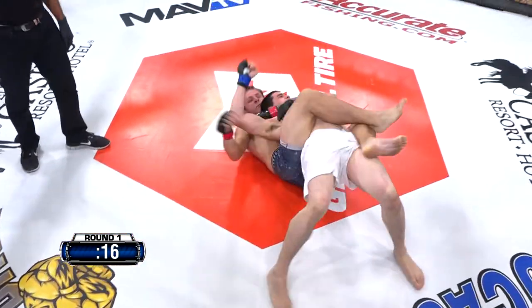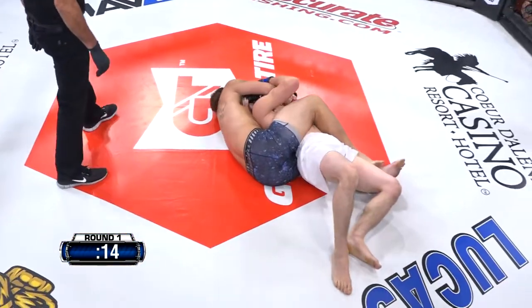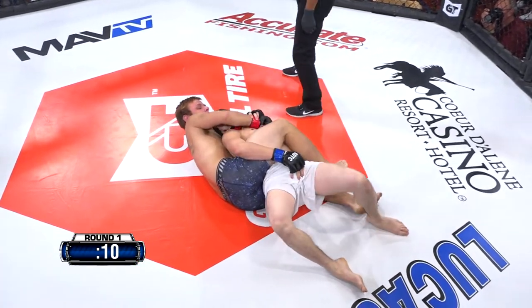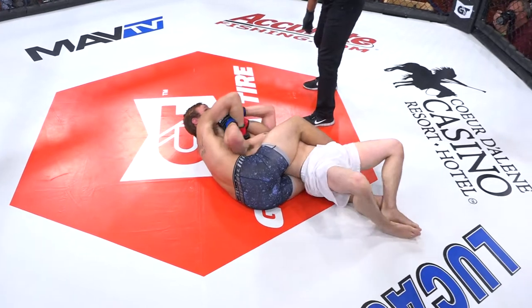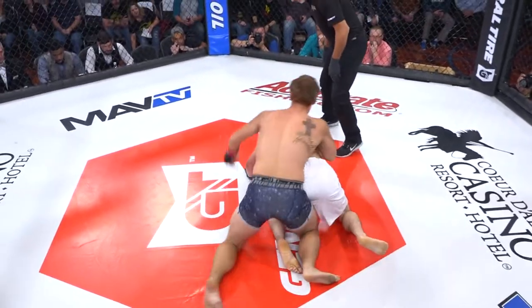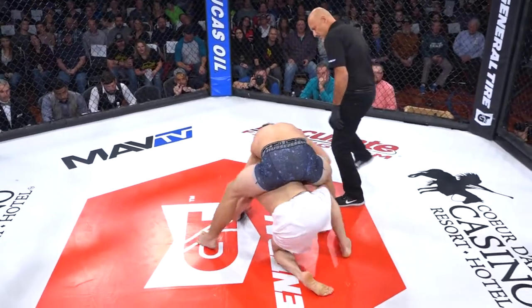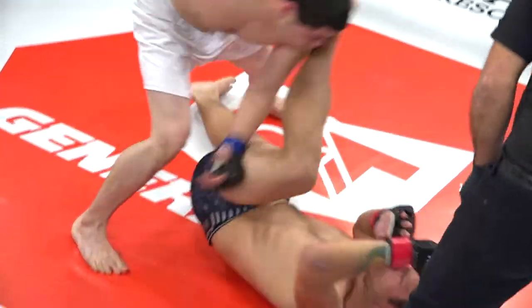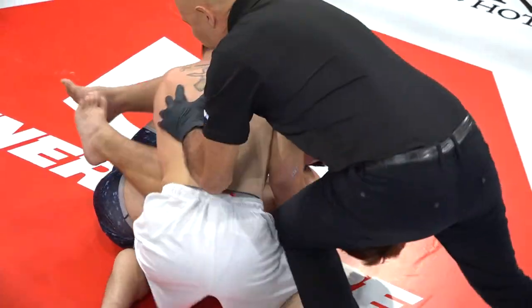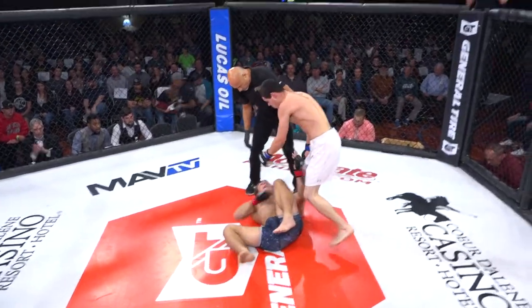Robert Johnson continues to take the back, finishing strong here. I think we have a low shot there, but it's hard to tell from that angle for the ref. Spinning around, Robert Johnson trying to finish on top here. And what a great way to finish the round. Austin Williams reverses things, and that is it. Round one is over.